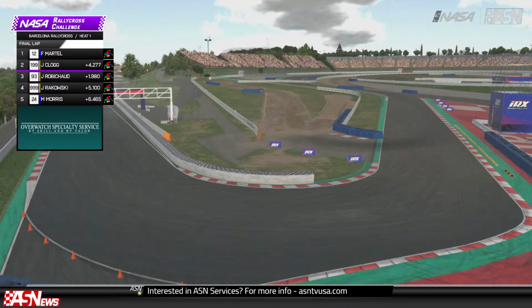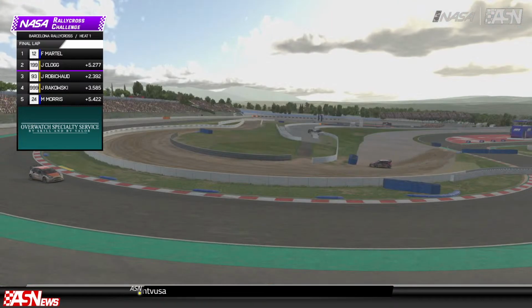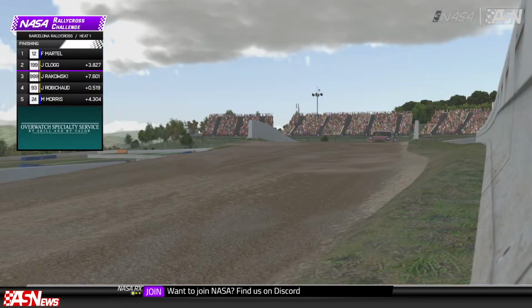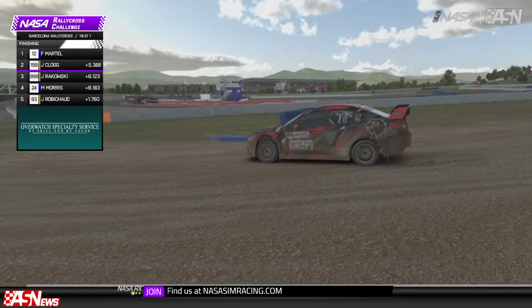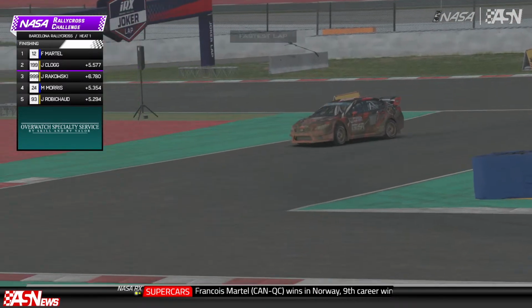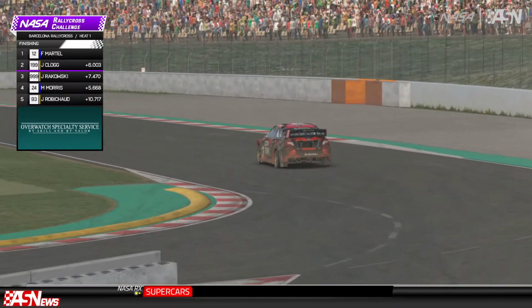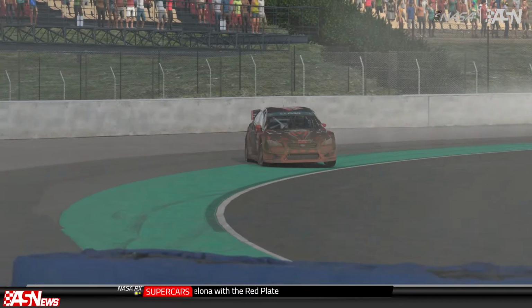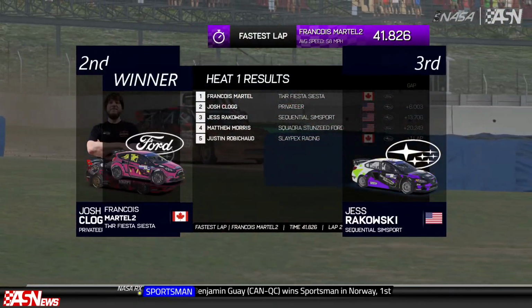And Robichaux is going to get a good spot for the semifinal. He should get pole position for the semifinal that he's in, so super beneficial here in Barcelona. Francois Martel will round the dirt here for the final time, Cody, and it looks like he will take pole position here in Barcelona, as Justin spun and parked it. So it looks like Rakowski's going to take over third. Martel wins heat 1, transferring with Klog. And unless something goes wrong, Rakowski will take the pole position for the semifinal. Confirmation of the results: Martel, Klog, Rakowski, Morris, Robichaux.